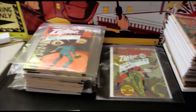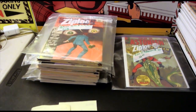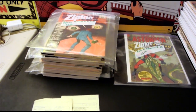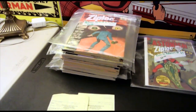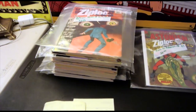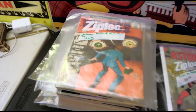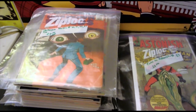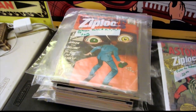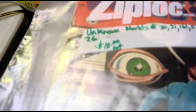Check it out. Basically, these are all the books I got at an estate sale in Sacramento. I saw it on Craigslist. It was advertised as a huge estate sale, huge Silver Age collection, sold in lots only. Each lot was in a baggie. There were maybe a dozen single issues for sale, and I picked up a couple of those. But for the most part, it was 5 to 10 books in a bag with a single price on each bag.